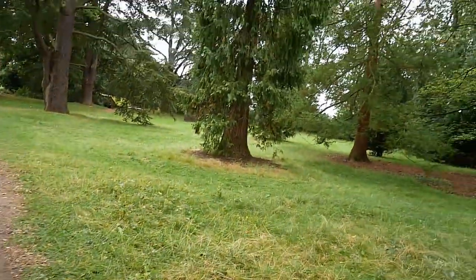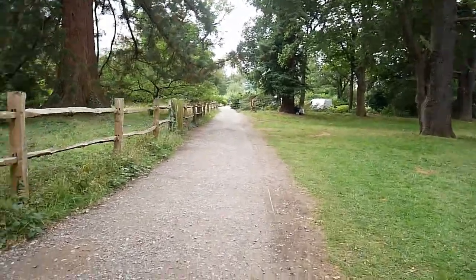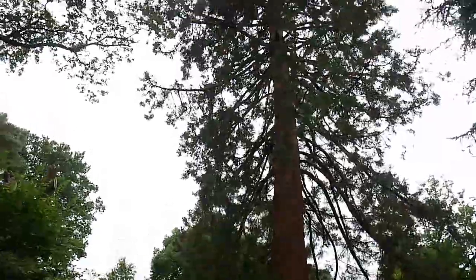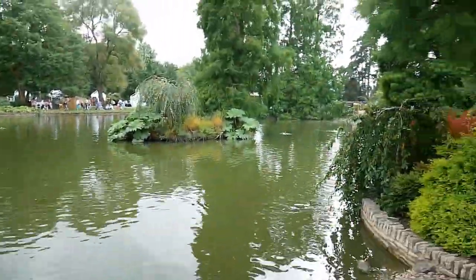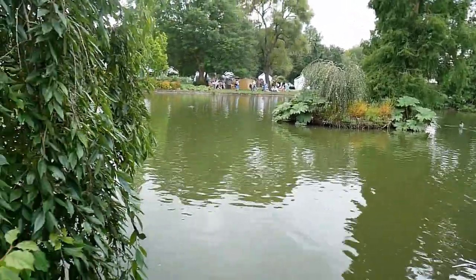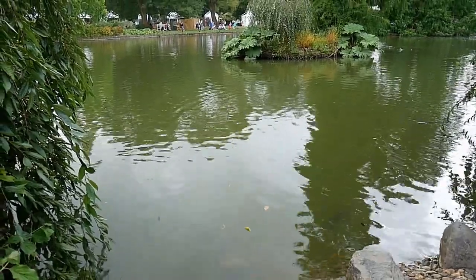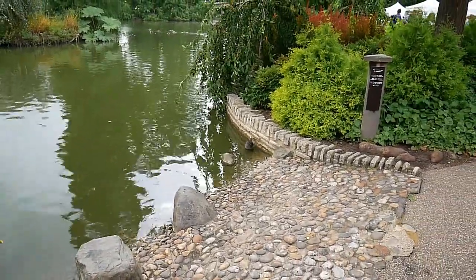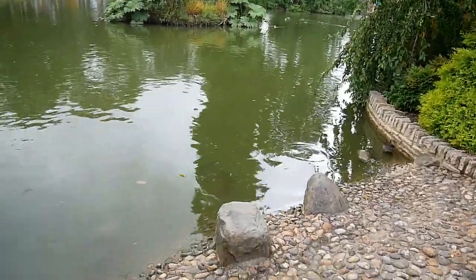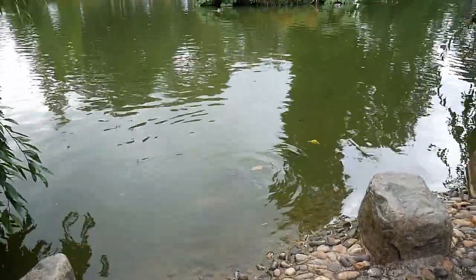Oh, it flew. That is the Merlin. Trees. Civilization. I saw some ducks. Oh wow. Hello, fishy. Oh, you're huge.